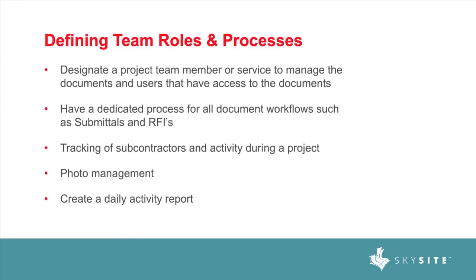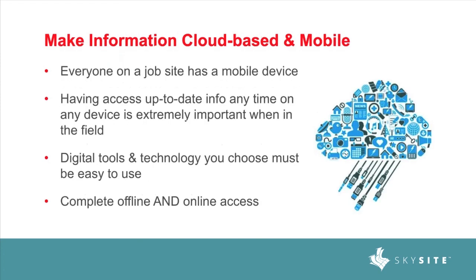Yep. Next slide, Jessica. This one is becoming more and more critical. It's about being cloud-based and mobile.